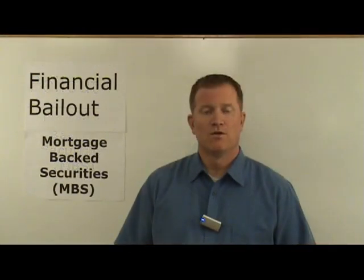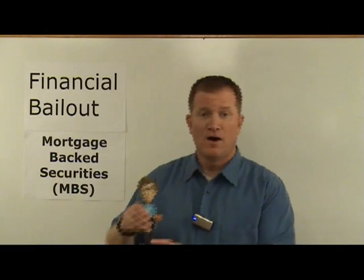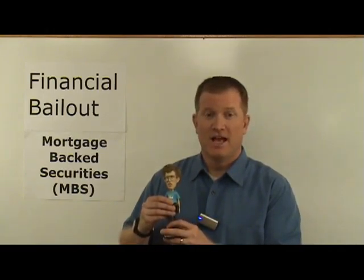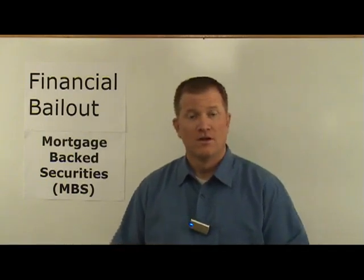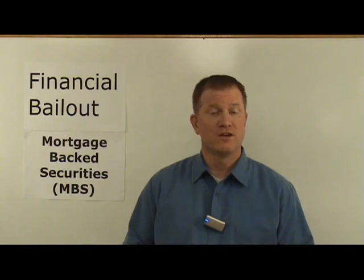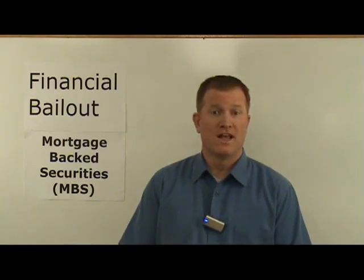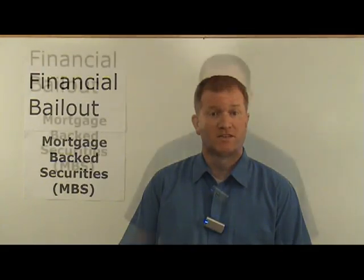A subprime loan is a loan that has three different things that could be happening. First, the borrower could have a low credit rating or not have the capacity to pay for the loan. Two, a subprime loan could be just a certain size. Loans that are too big don't qualify as prime. And then three, a subprime loan can have a variable interest rate, not a fixed rate.